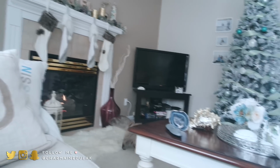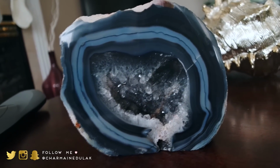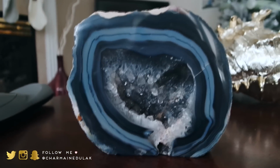Oh yeah, I forgot to show you guys this. On the way up north, remember we stopped at a shop? I think it was Cedarburg. Is that where we stopped, Tom? Yeah, in Wisconsin. And it was a gem shop. And I got this there. And look, isn't it pretty?